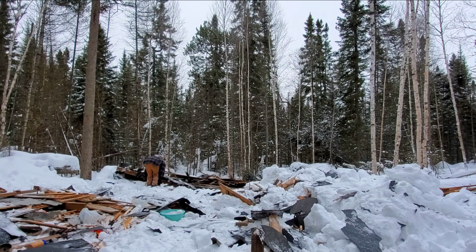Now when you walk in, it's not so ugly. I always thought it looked pretty stupid. You had this nice, cool log cabin next to that old ratty shack. So, pretty happy I got rid of that.